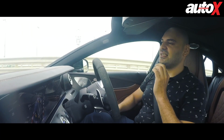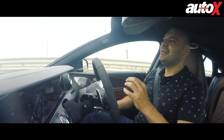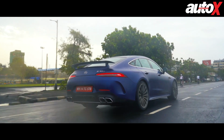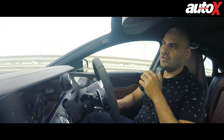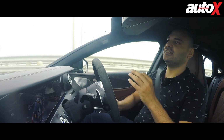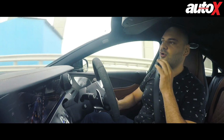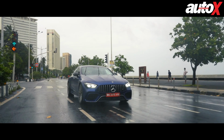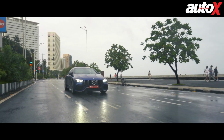The downside of all this amazing motorsport technology is that when you're driving, even in comfort mode, in a city like Mumbai where the roads are very bumpy, you can feel almost every undulation and uneven road surface. So it is loud also in the cabin when you're going over bad surfaces. So even in comfort mode, it's not the most comfortable ride when you're going at slow speeds.